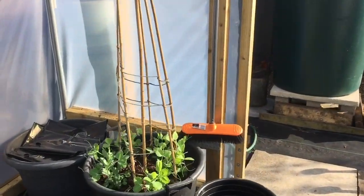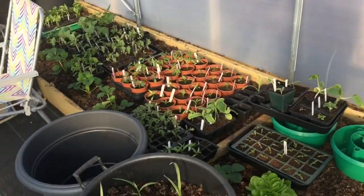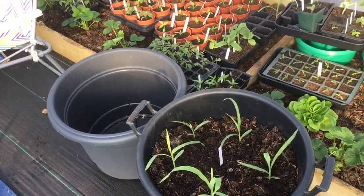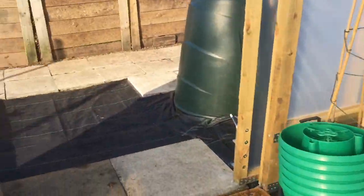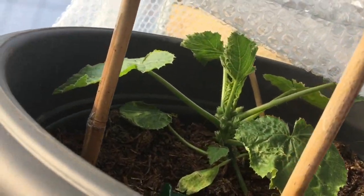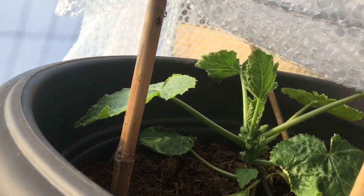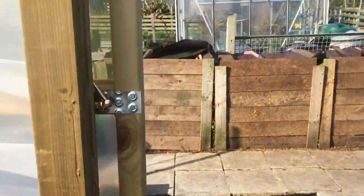And some more peas there, doing pretty nicely. I've also got some sweet corn in there. Bit of celery at the end. And got a sneaky little courgette plant in there, which has got quite a few flowers on it. Again, that needs a bit of water. But yeah, it's all looking pretty good.